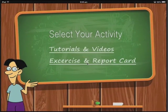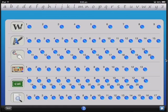Now let's go down to the exercise and report card section. And here we have the layout of all the activities that we can do. Up here, this W is letter lessons. This one is reading lessons. Writing lessons. Spelling lessons. Language rules. Dictionary lessons. And as you can see, there are a large amount of lessons in each section. So let's start at the beginning. Letter lessons. And we'll start at one.